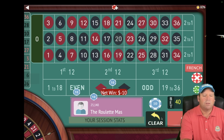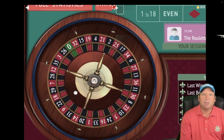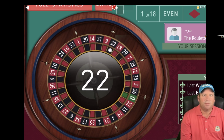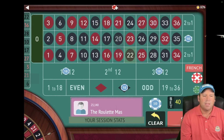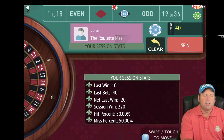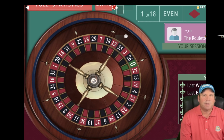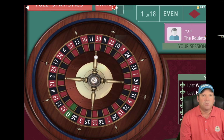That's just a $10 loss. So we stay at the same bet, original bet of $40. And here we go. Let's see what we get. That's a 22 black. And that's a $20 loss, and we don't increase. So we're up 220. Let's just spin again. And I love that aspect of this, that we only increase after total losses.